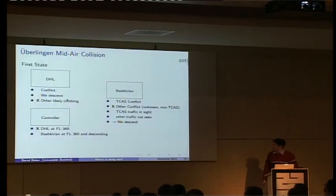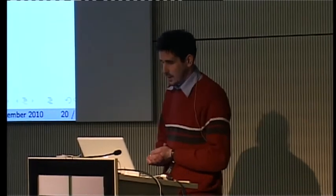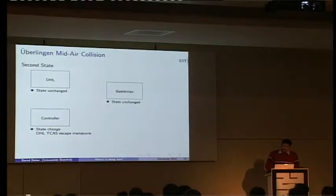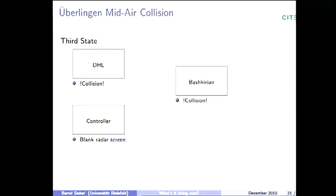The air traffic controller knows, because you can see that on the radar screen, that the Boeing is at flight level 360, and they assume, because they've instructed them so, that the Bashkirian Airlines, the Tupolev, is descending from flight level 360, 1,000 feet. So the aircraft have no new information. But the controller now knows that the Boeing is also descending because it has received a TCAS resolution advisory. And very shortly afterwards, the two aircraft collided in the air, and the controller has a blank screen.